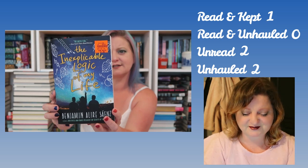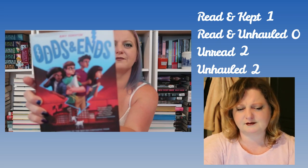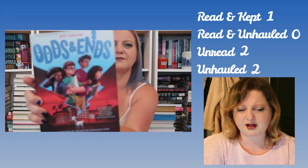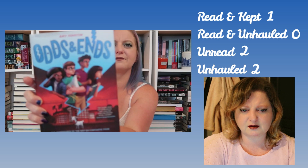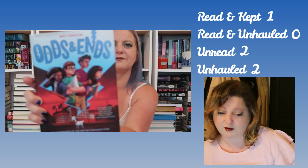All right, next up is another middle grade. This one is Odds and Ends by Amy Ignato. It says The Adventures of the Not So Fantastic Four. I feel like I probably unhauled that one. I'm going to check. Okay, so I have not unhauled that one.